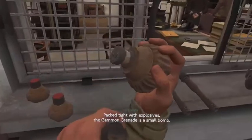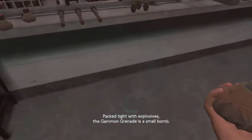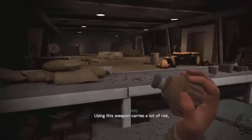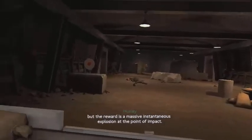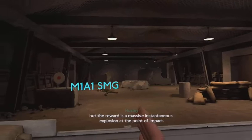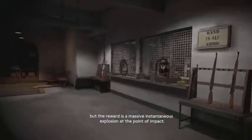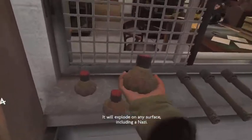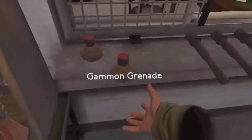Packed tight with explosives, the Gammon grenade is a small bomb. Using this weapon carries a lot of risk, but the reward is a massive instantaneous explosion at the point of impact. It will explode on any surface, including a Nazi.